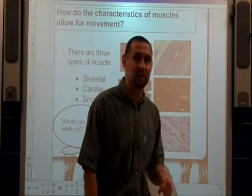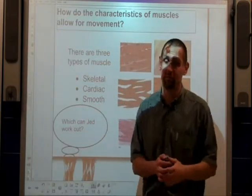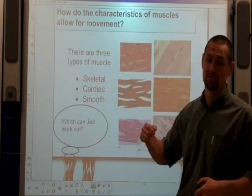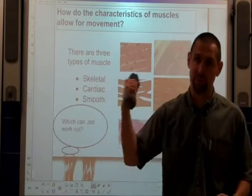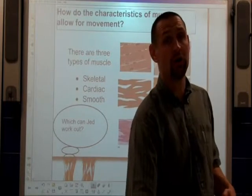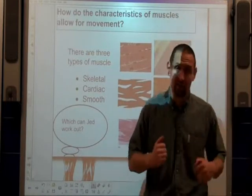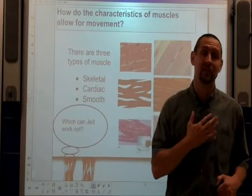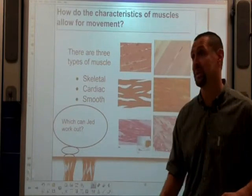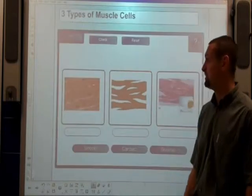Of those three muscle types, which can we work out? So when we go work out, which ones can we help to build up to get stronger? Well, certainly skeletal muscle. Every time you lift weights, you can build skeletal muscle. But also cardiac muscle. So with cardiovascular training, when you're running, trying to get your heart to beat faster, it gets stronger. So we can increase the strength of our cardiac muscle as well.